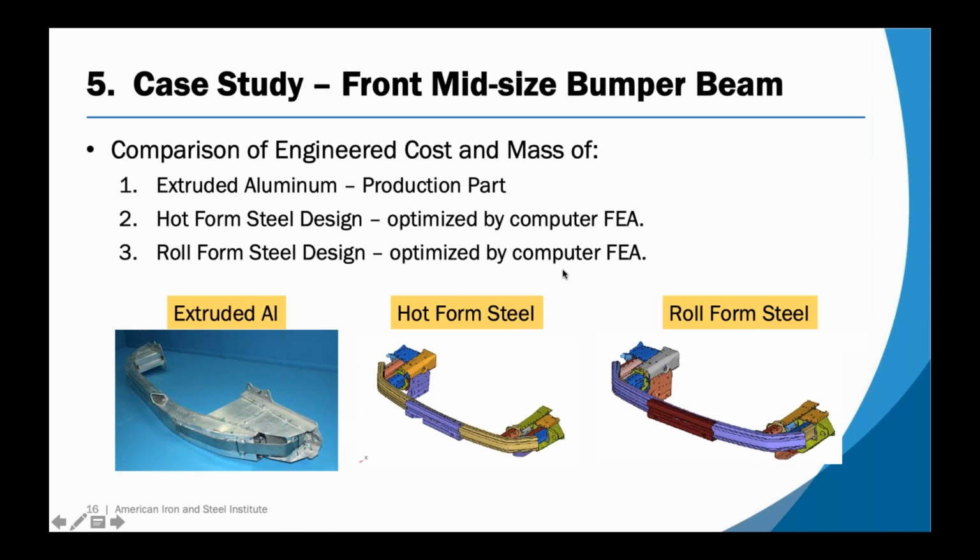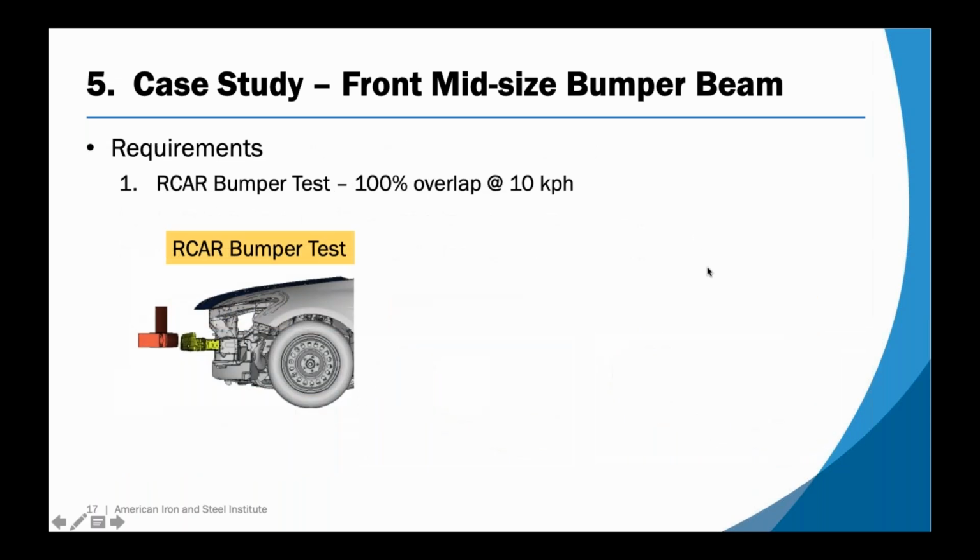There was enough in the data and in how the studies came out to spend some time to see if there's anything that can be learned from it. All designs are designed to meet the R-car bumper test, a 100% overlap test at 10 kilometers per hour, with a barrier that's 100 millimeters high. It's an assessment of how well the bumper protects the vehicle in a low speed impact.